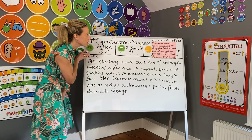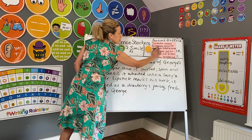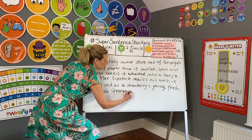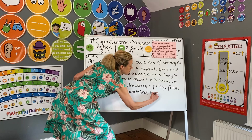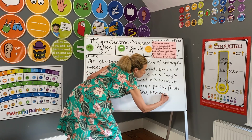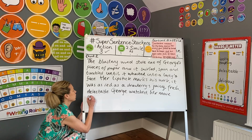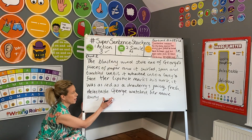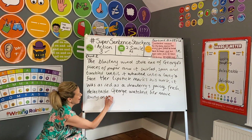George watched her fly away. Well, fly away wouldn't be right for us, but he does watch her. George watched her move away, but it doesn't make it obvious to the reader that she's on a train. So I'm going to add some extra information there. George watched her move away on the train.